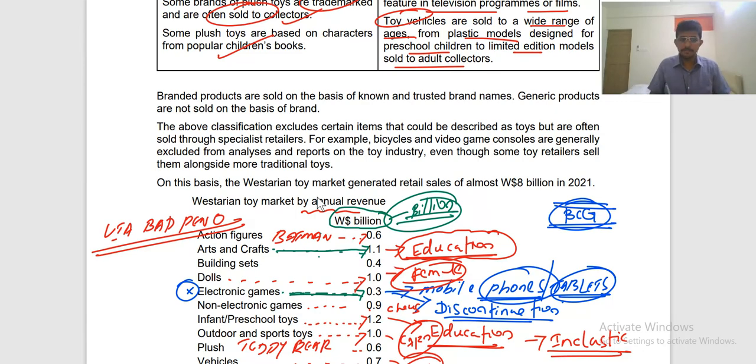Now, students, branded products are sold on the basis of known and trusted brands. Generic products are not sold on the basis of the brand. So generally there is branded and non-branded as well. The above classification excludes items that can be described as toys, often through specialized vehicle, like for example, bicycle, video game console like PlayStation. All those things are generally excluded from the toy industry. It is something separate, even though toy retailers sell that also. So just remember that, students, it is very important.